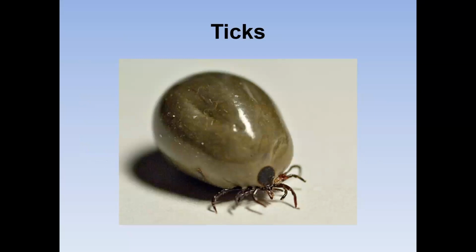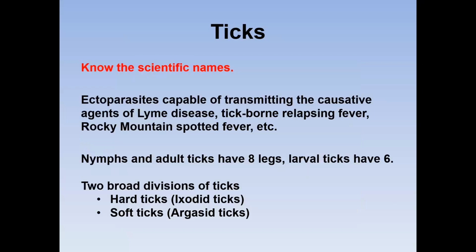And ticks. Know the scientific names. You should know that they're ectoparasites capable of transmitting the causative agents of Lyme disease, tick-borne relapsing fever, Rocky Mountain spotted fever, etc. Nymphs and adult ticks have 8 legs. Larval ticks have 6. And there are 2 broad divisions of ticks. So the hard ticks, which are the ixodid ticks, and the soft ticks, which are argasid ticks.